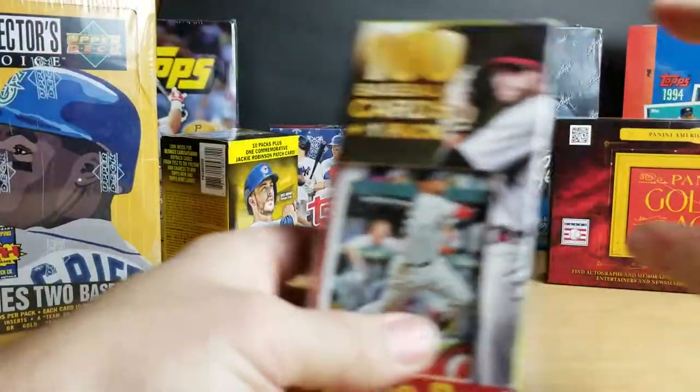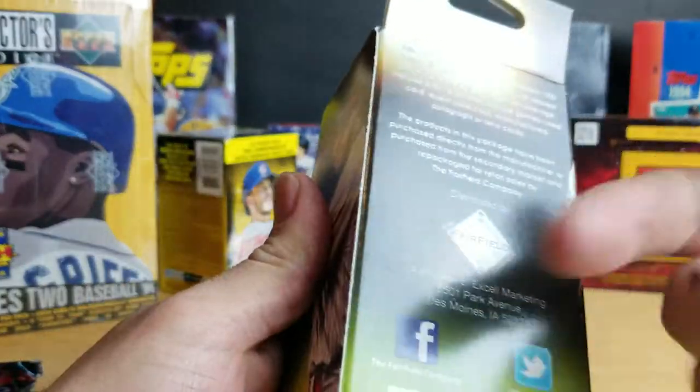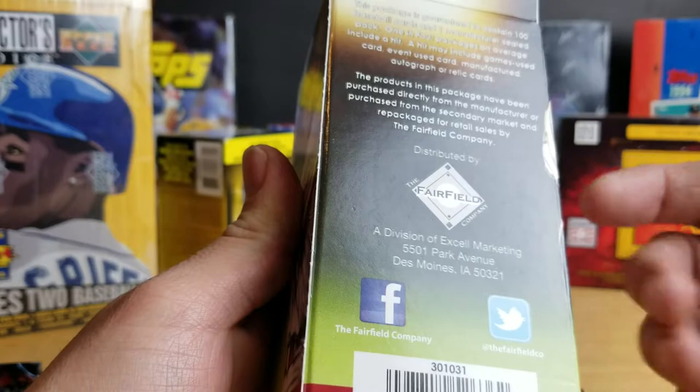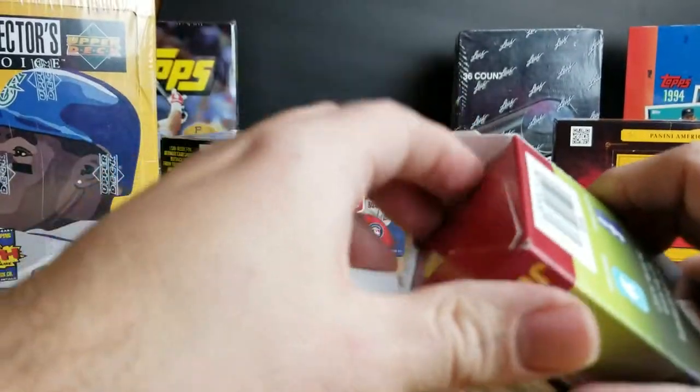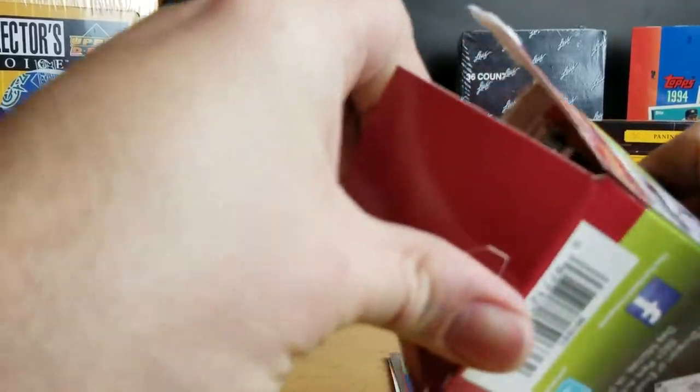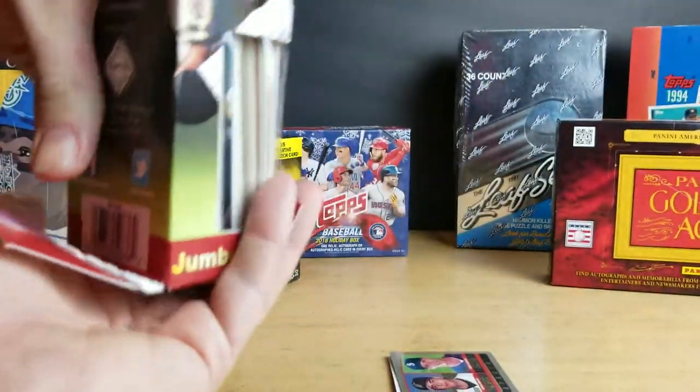Like I said, who cares? I mean, $4.99. They're made by the Fairfield Company. They're just a card repackager, secondary market. They throw a pack in, and I guess they just shoot in handfuls of cards and make it up to 100. All right, let's see here.